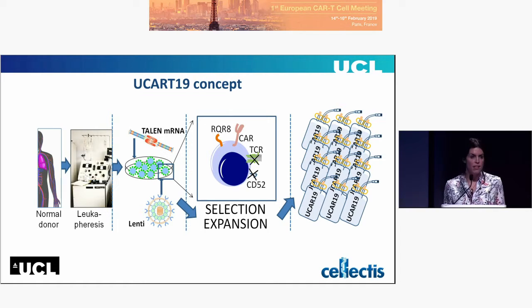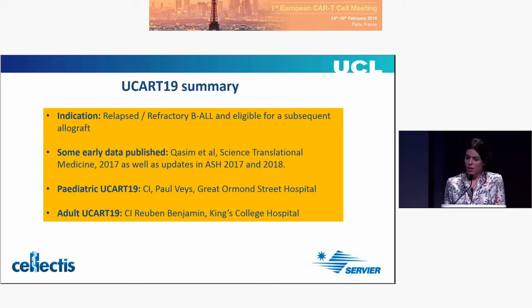In terms of deleting the TCR, as I've already mentioned, this is done with the objective of minimizing the risks of GVHD to that patient. And as you can see, the idea is that you make this in big batches, you freeze it down, and you just call up and ask for a dose when you've got a patient with relapsed ALL. So there are studies running looking at this at the moment. Certainly it's for relapsed and refractory B-ALL.